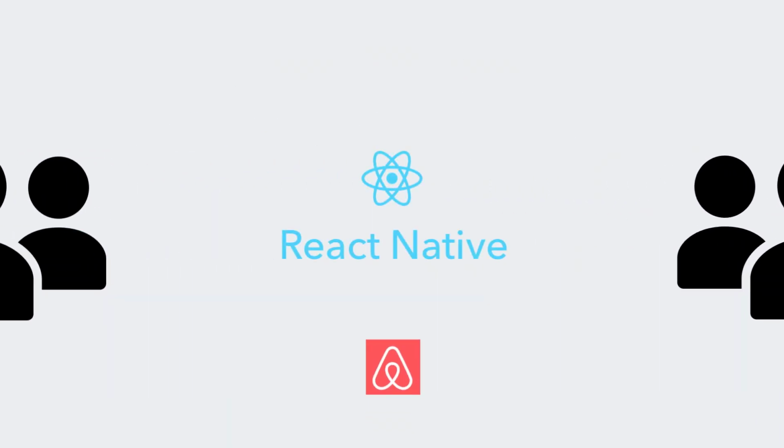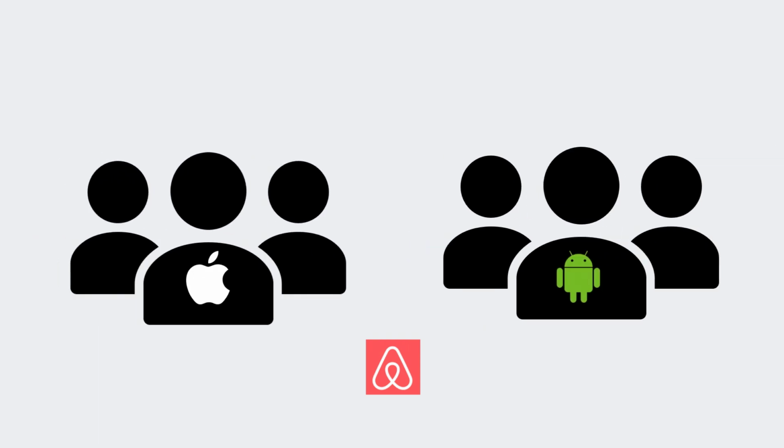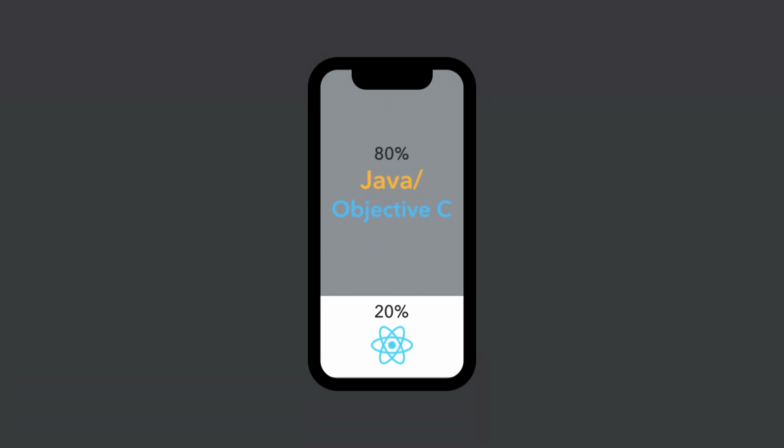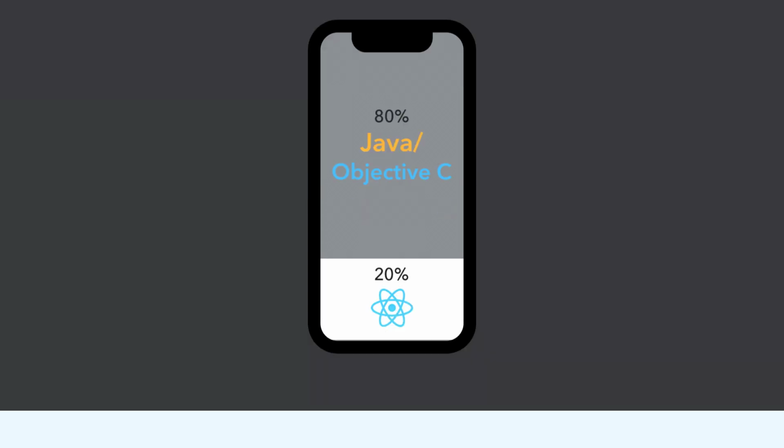Airbnb went all in on React Native in 2016, only to abandon it 2 years later. Even Facebook, the creator of React Native, only runs about 20% of its app with React Native. You may say to yourself, React Native sounds so much easier. Why isn't everybody using it?